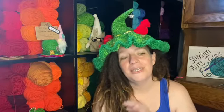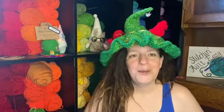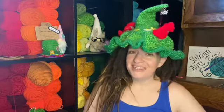Like I said, at some point in the future, I have several ideas for gnome homes. They need activities. Now they have food and coffee shops and diners. They have a yarn store and stuff like that. But what about the kids? Am I right? What are they supposed to do? We have ideas for that.